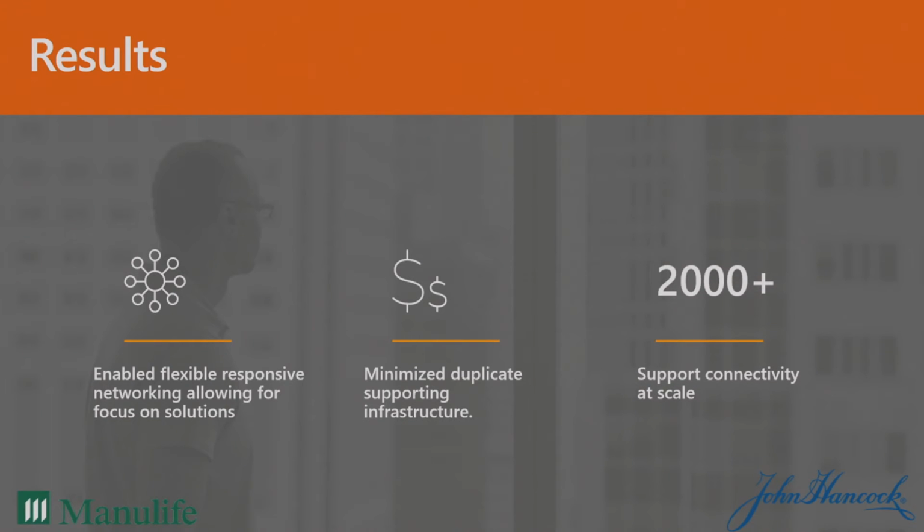So our basic results here. It allows us flexibility and connectivity. So we can focus on the actual solutions, the business needs, the use cases, and not how we're going to connect it up. It's allowed us to cut duplicate resources from infrastructure. We've been able to have central resources that handle everything, so we don't have to have multiple per virtual network or per subscription. And then finally, it supports connectivity at scale. And this is something that continues to pay back, because we've been able to grow it from use cases and continue to grow it over the global scale, we just can keep adding capacity, adding use, and have no issues.